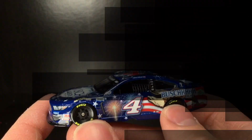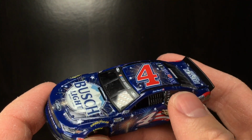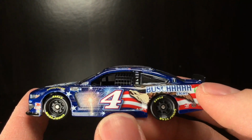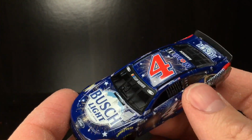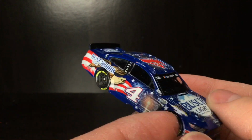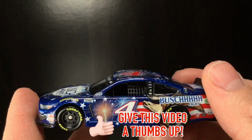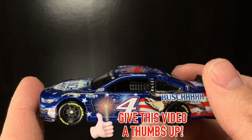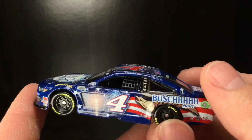Let's go! Alrighty, folks, brand new off of the base and out of that good old box, and sweet baby Jesus. This is hands down the best patriotic car of the season, and easily one of the greatest Kevin Harvick paint schemes of all time. Look, if you got this diecast, consider yourself lucky, because this thing is an absolutely beautiful diecast.